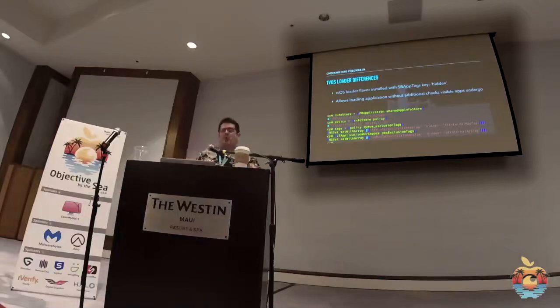The reason this is important is if you have any of these three tags inside of SB app tags in your info plist, they don't check anything about your application except if it's code signed. So it'll get right through the door, does not matter. But there's a caveat, you can't see it. Kind of a bummer.